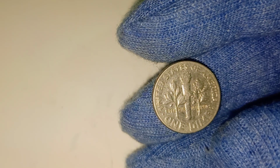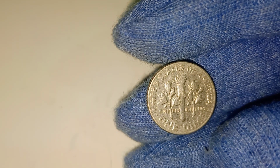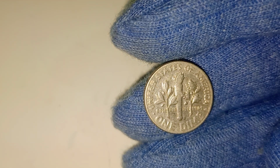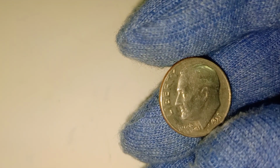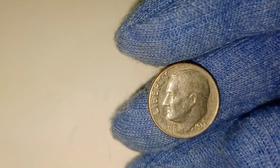Off-center strikes are fascinating to collectors because they represent a moment of imperfection in a process that is typically very precise. There's also the possibility of finding a Roosevelt dime with a die crack. This happens when the die used to strike the coin develops a crack, which then gets imprinted onto the coins it produces. Die cracks can appear as lines or breaks in the coin's design, and depending on their size and location, they can add to the coin's uniqueness and value.